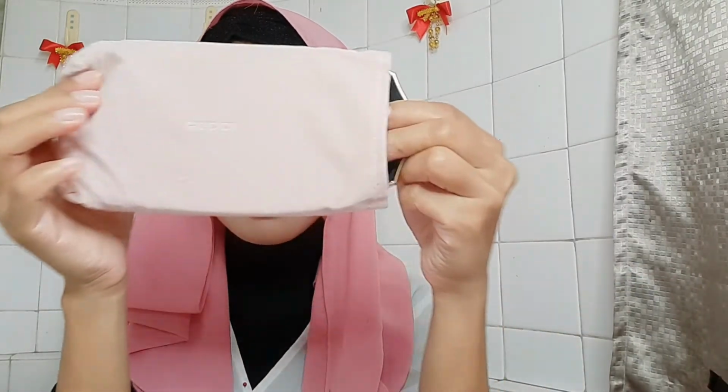And I know you are super excited about this. Ta-da! Just like me. I waited 2 days to buy this palette. Actually, this is not available on the Sephora website, only available in the Sephora store in Orchard.